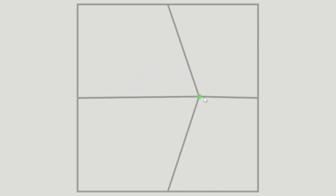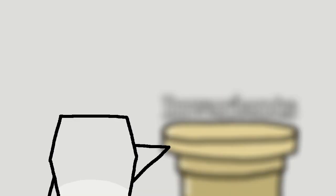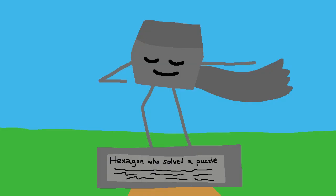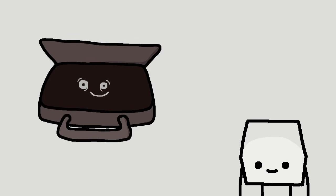However, as I was looking over these simpler cases, wondering if maybe there were other special lines I could place the point on to create some form of symmetry, I realized that there was another super useful problem-solving tool that was just begging to be used. Invariants. What's an invariant, you may ask? Well, inquisitive viewer, an invariant is something that doesn't change. It's a constant.